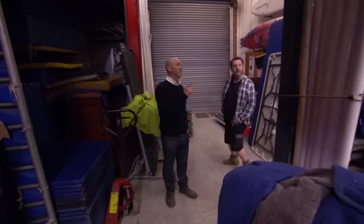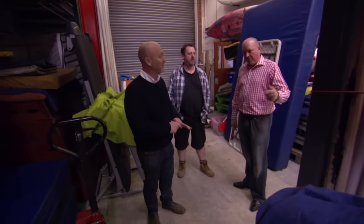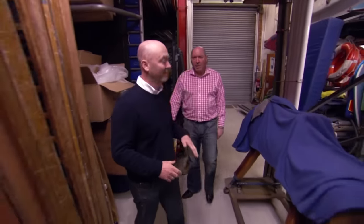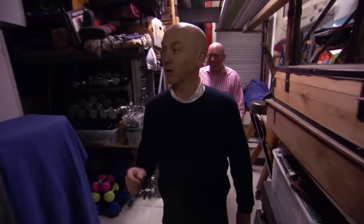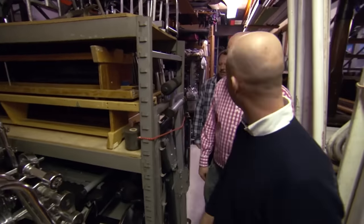Mark, there was something I spotted when we were doing our initial quick walk round. I wouldn't mind having a look at it. Lead on. My gut reaction is... I think you already know what I'm going to go and look at, don't you? Because I couldn't miss it. It's that exercise bike at the back. Well spotted, I have to say.